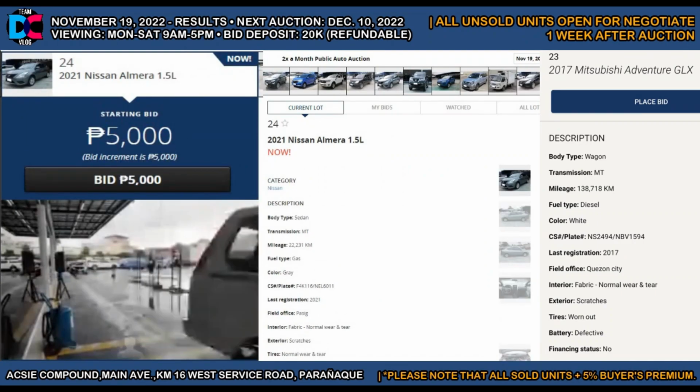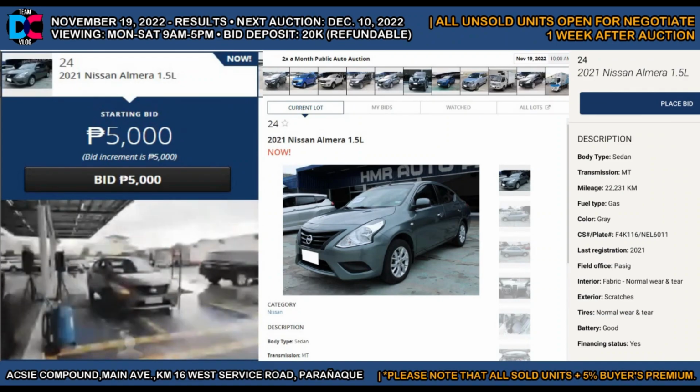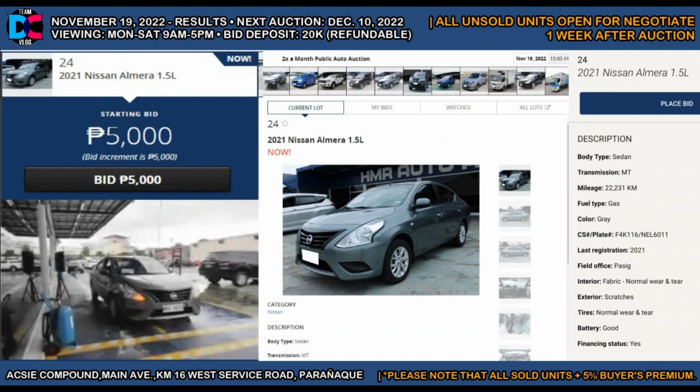Lot number 24, the 2021 Nissan Almera. Who starts me out at 460? At 460,000 to start, looking at 460. At 460,000 now. Who starts me out at 390?